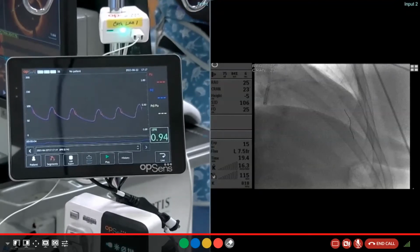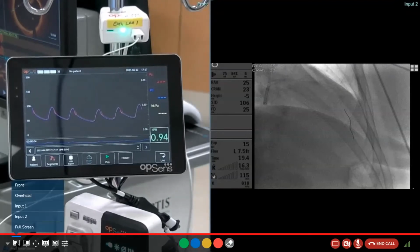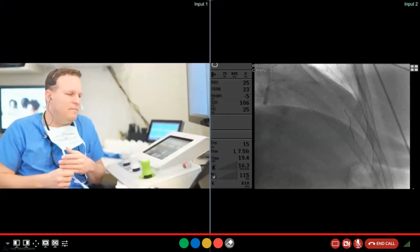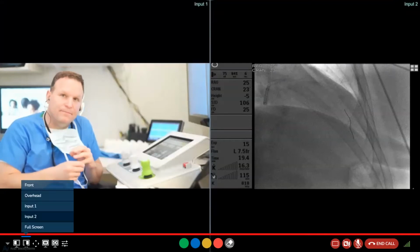Why don't we go back to input 1 and input 2, and now would be a good time, if you like, we can switch input 2 over to robotic.